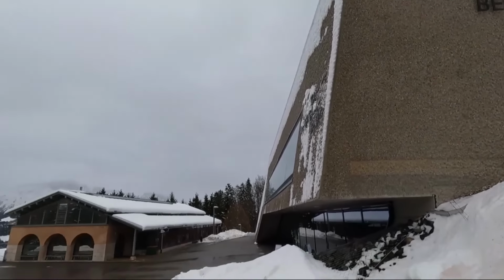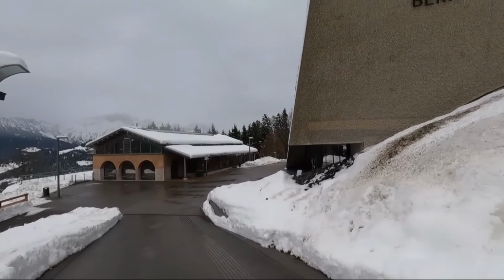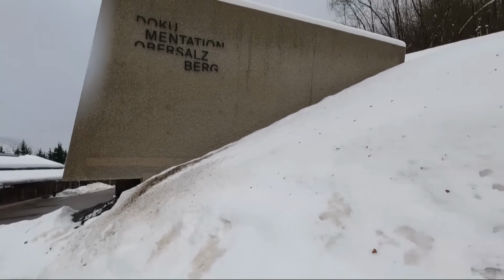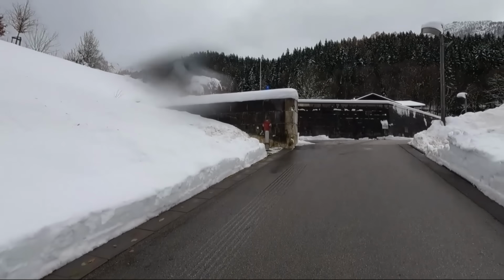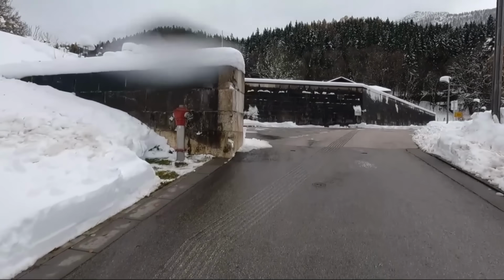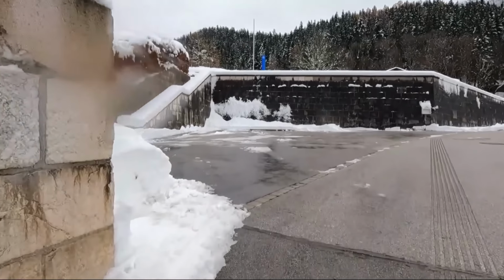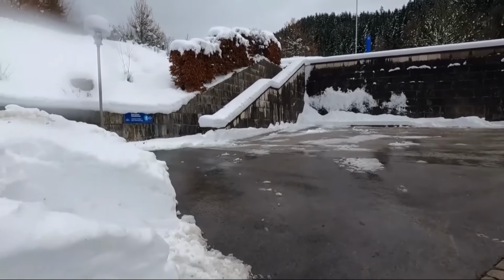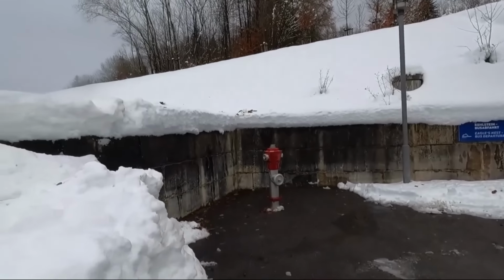Leaving that behind. Yeah, so the documentation centre has been shut for a couple of years, and it's only been open since September. Well, it's only December now, so pretty lucky. Stairs, which can't go up.